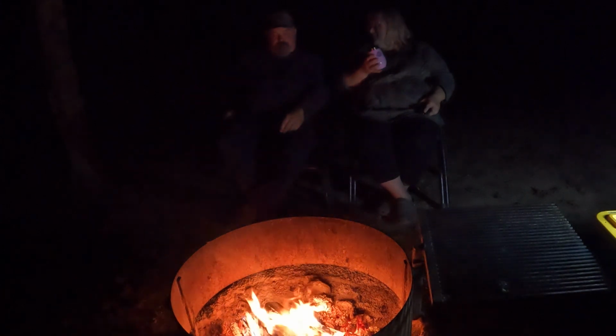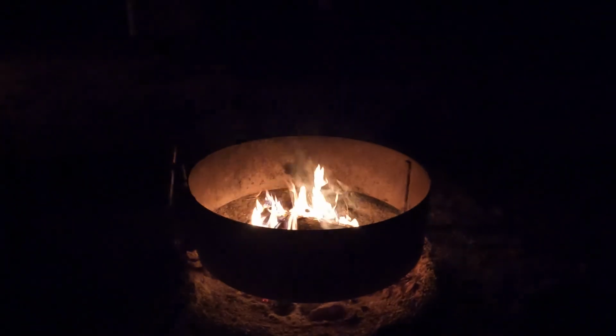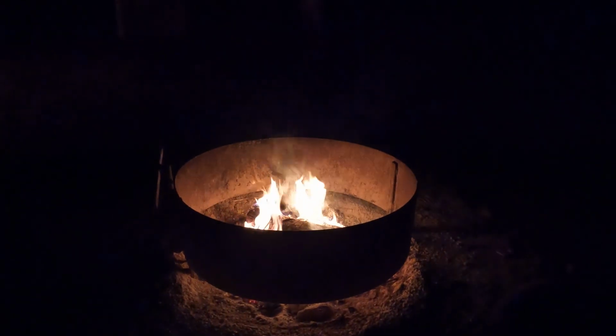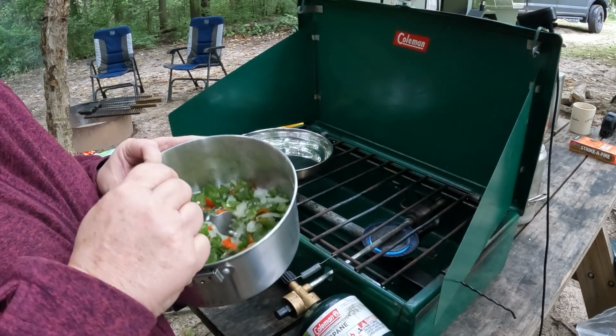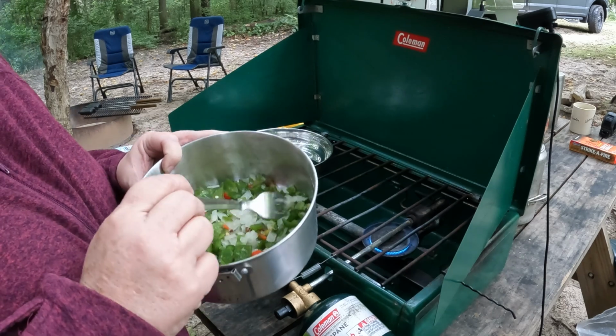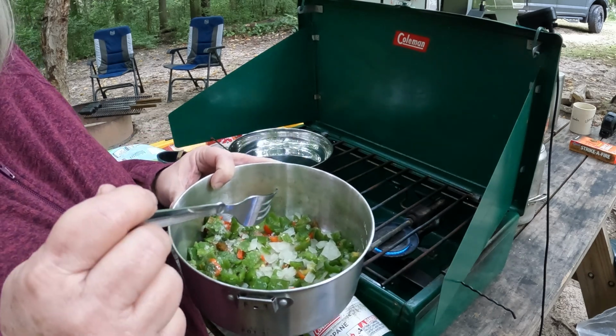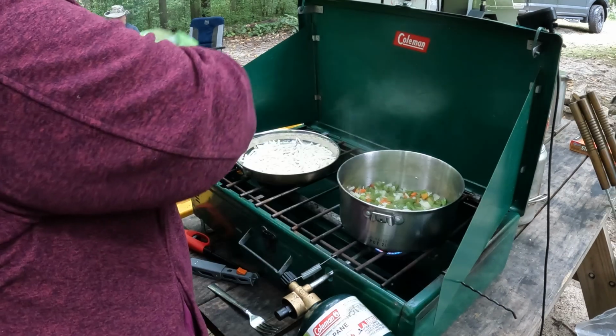In the morning, we decided to give hash brown omelets a try after seeing them on Sam the Cooking Guy. This is our camp stove version. Okay, so we're trying hash brown omelets. This could be a disaster. I'm looking at delicious.